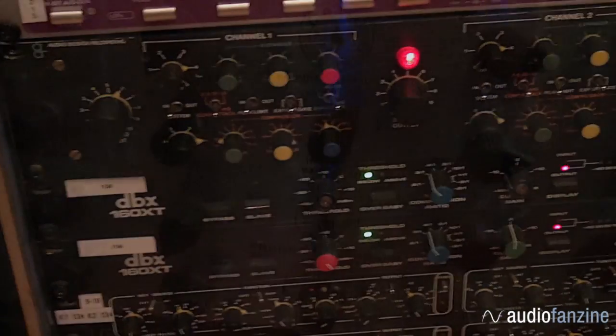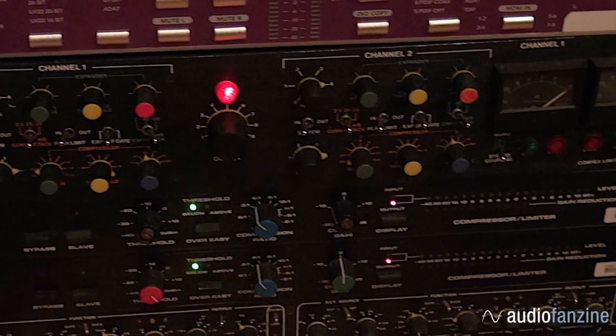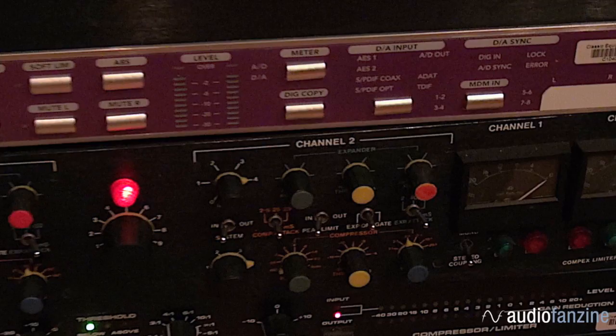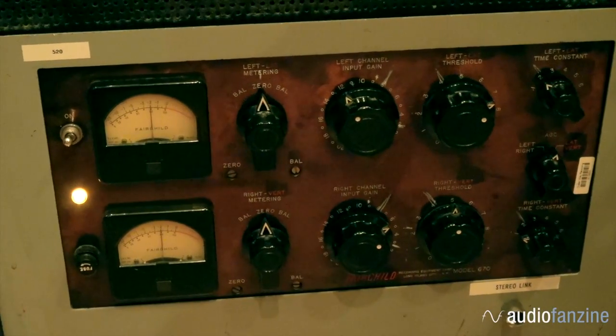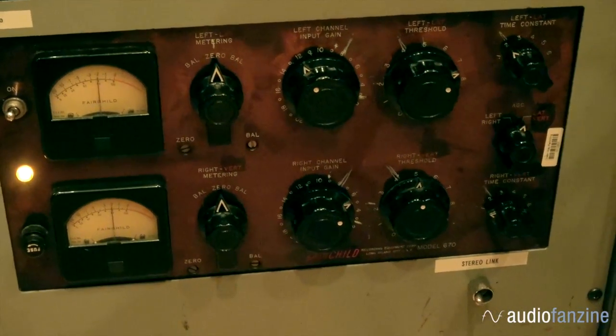Wow. Yeah. And then we have a Compex, the one with the colored knobs. It's a compressor limiter. If you want to really get that huge drum sound, to really compress the rooms, it works well. And then obviously an original Fairchild, which we have in all the rooms here.